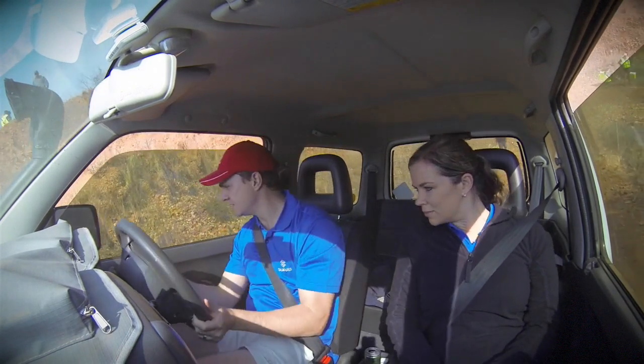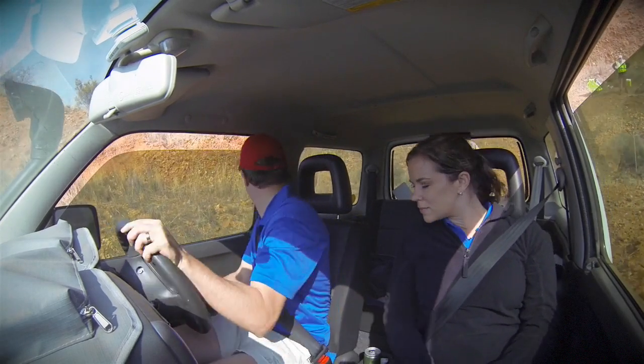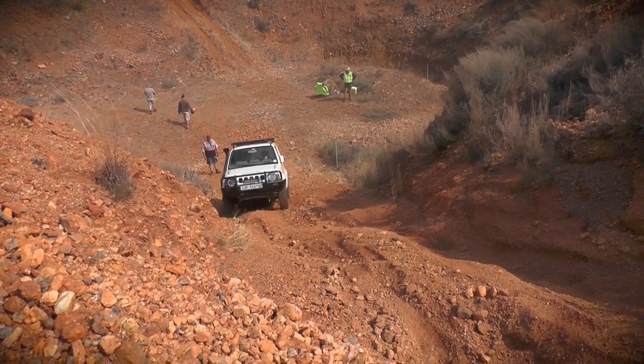Attempt number three, and no. Except if they hit the base of this climb at 60 k's, the Suzuki ain't going up there. So that's 0 points for the Prinsloos.